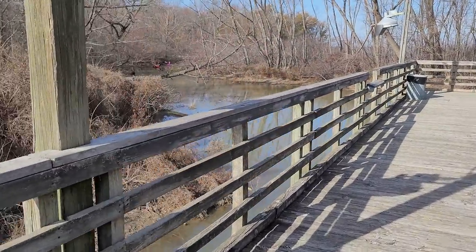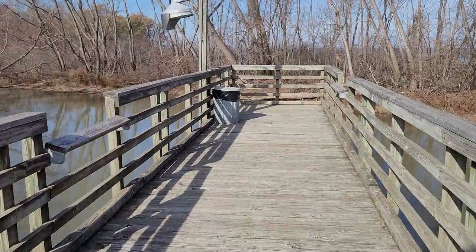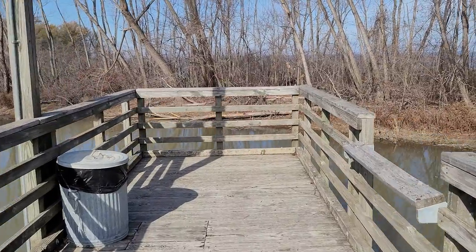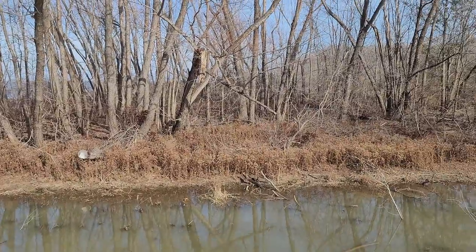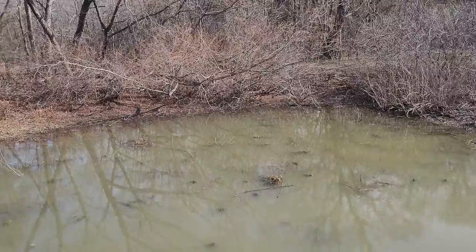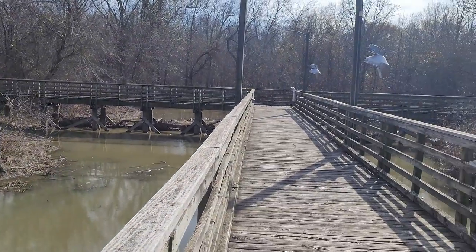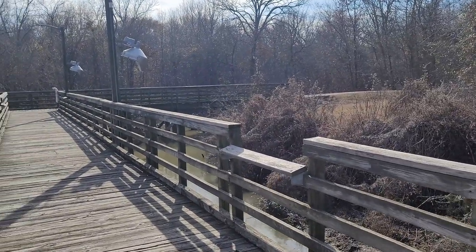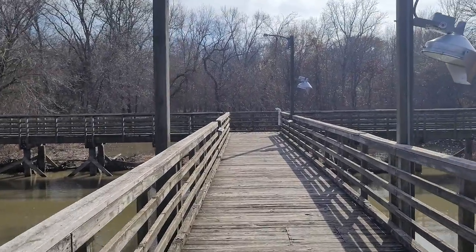Got some kayakers coming up. I also noticed that they rent kayaks here. Looks like the water's a little bit low right now. Pretty cool. We're gonna walk back up and see what's at that other end, so we'll pick up there.